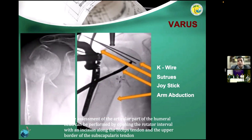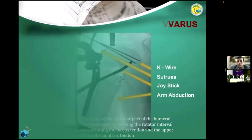A word about where to put your retractors. Most of the time, since the head is in varus, we try to put a retractor or some instrument onto the medial side of the head to push it back. Never ever try to do that, because that's the only vascular supply to the head which remains. If you have to push any fragment, your finger or any instrument has to go through the rotator cuff interval, from where you can push back. So that is how you do the varus reduction.